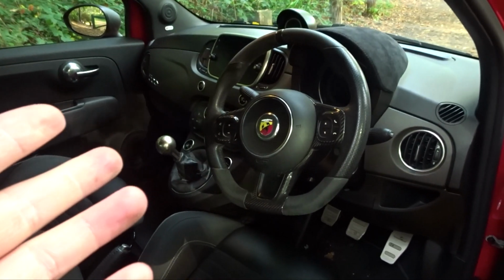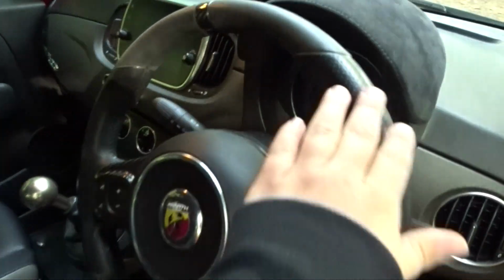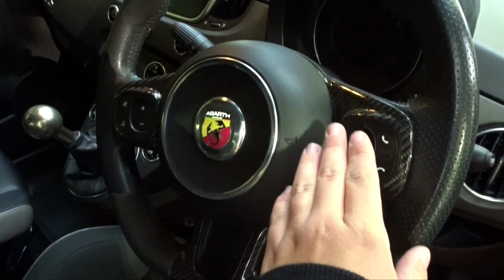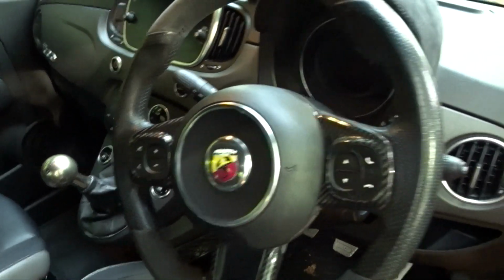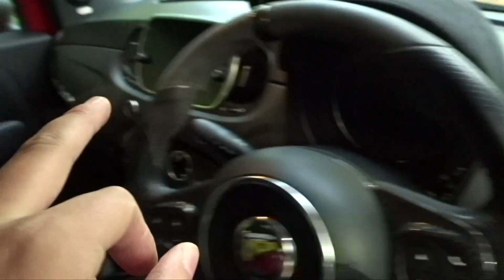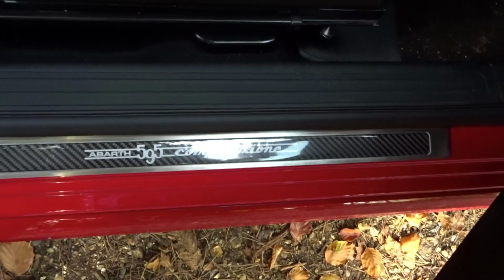Working our way onto the interior of the car, again standard Competizione stuff. You get the half leather, half Alcantara steering wheel. You also get the carbon fibre inserts as standard. You also get the Alcantara there. Again, we've got this graphite grey sort of dash as well. You get the Abarth 595 Competizione kick plates on the doors here.